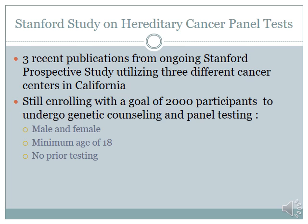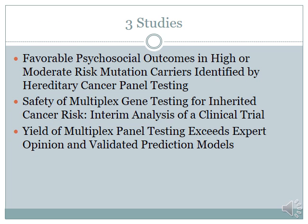genetic testing. The 3 studies were: number 1, favorable psychosocial outcomes in high or moderate risk mutation carriers identified by hereditary cancer panel testing. Number 2, safety of multiplex gene testing for inherited cancer risk, interim analysis of a clinical trial. And 3, yield of multiplex panel testing exceeds expert opinion and validated prediction models.